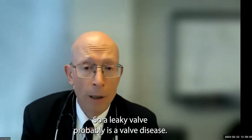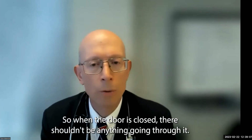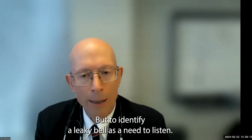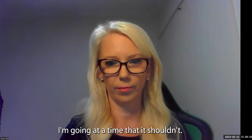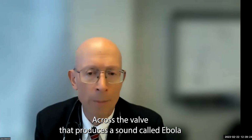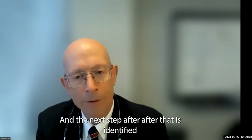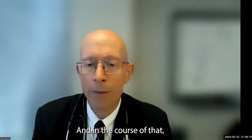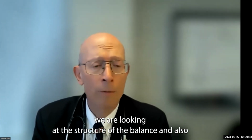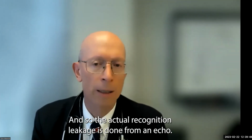So a leaky valve probably is a heart valve disease. The valves are not designed to leak. The valves are like a door. So when the door is closed, there shouldn't be anything going through it. To identify a leaky valve, there's a need to listen. And when we listen, we hear the sound of blood, turbulent blood, going at a time that it shouldn't across the valve. That produces a sound called a murmur. It can be a sort of whooshing sound or a higher pitched sound. It depends which heart valve is involved. And the next step after that is identified is an echocardiogram or an ultrasound test of the heart. In the course of that, we are looking at the structure of the valves and also the flow of blood across the valves and whether they're leaking. And so the actual recognition of leakage is done from an echo.